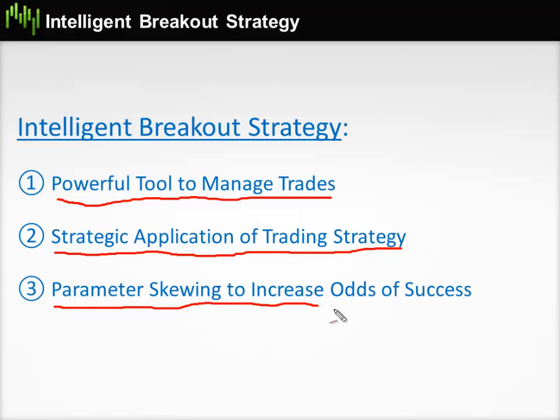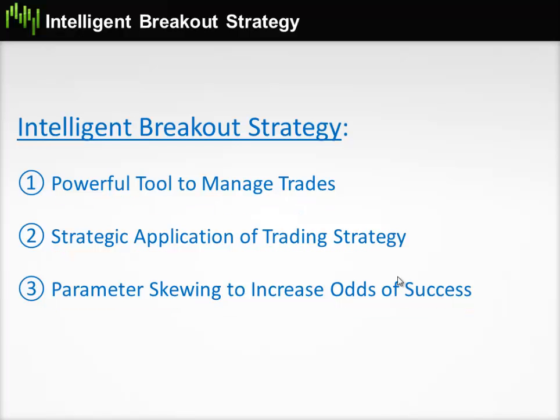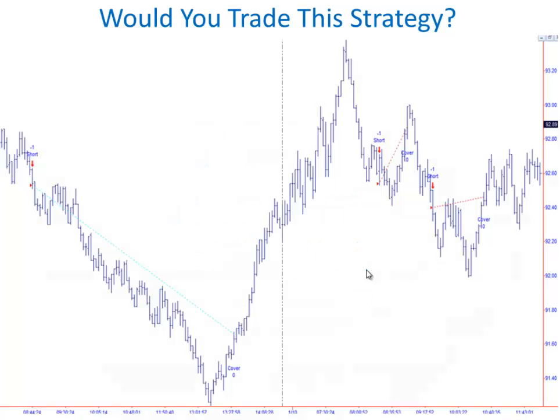Third point here is that we want to skew the parameters to increase the odds for success. What does that mean? It basically means that if we're bullish a market, we want the system to be more reactive on the buy side. If we're bearish a market, we want the strategy to be more reactive on the sell side. So, clearly stated. Now, first question, let's dive right in here.